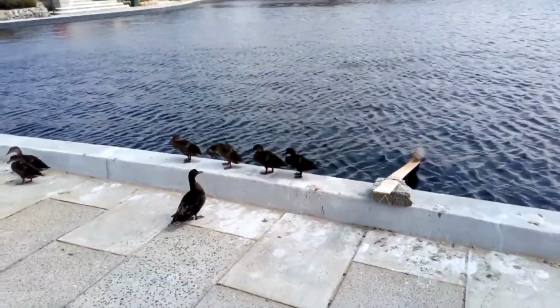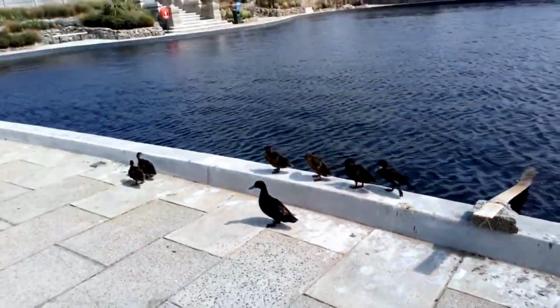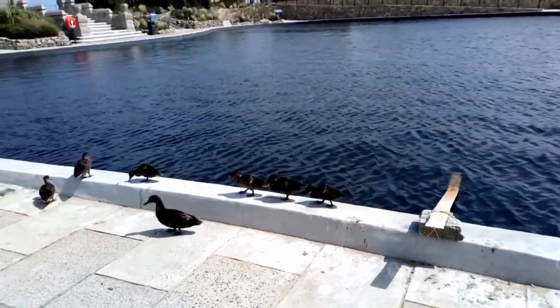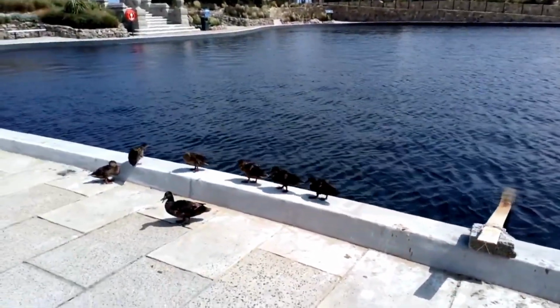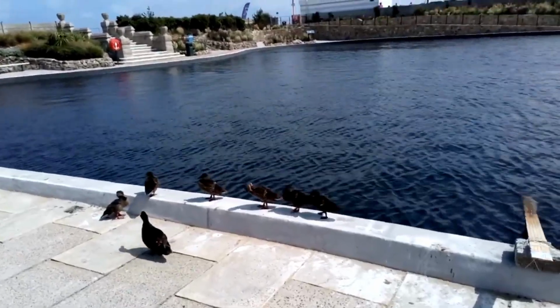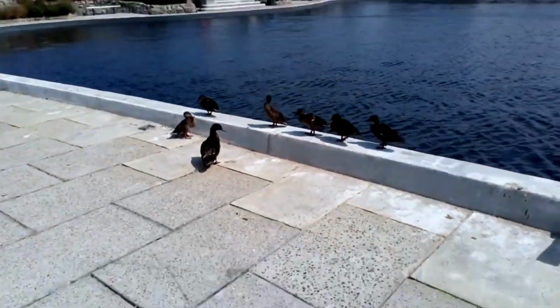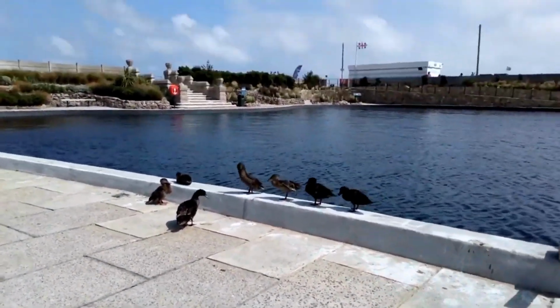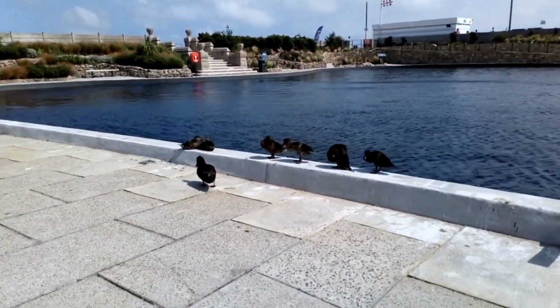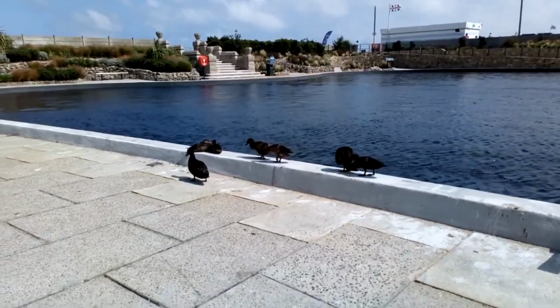Now here are the ducks, look. Just got a bit more quiet now. I think these are the chicks. Yeah, these are the chicks. Wow, look at them little baby ducks. They look absolutely cute and really nice. Look at that, really cute, really nice little chicks that have now grown into ducks.